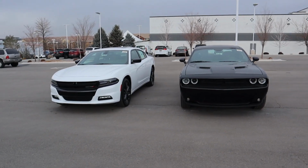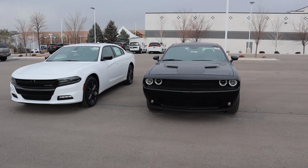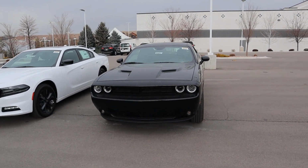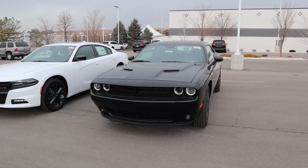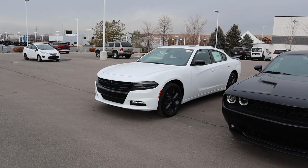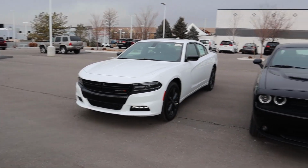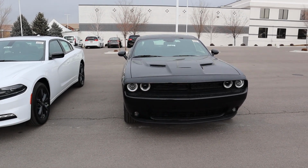So first and foremost, from a styling perspective, I definitely love the old school look with the Challenger. That old school kind of like muscle car look definitely looks prettier in my perspective, but I can understand that someone might like the more modern look of the Charger. And then obviously you've got the added practicality with 4 doors versus the 2 doors here on the Challenger.